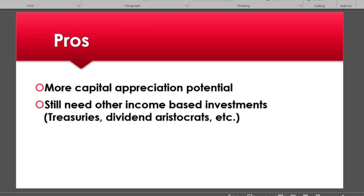So for the pros of this particular ETF, there is potential for a little bit more capital appreciation, and the fact that they stagger out the covered calls is what leads me to believe that there's potential for more capital appreciation. Of course, none of this is guaranteed, but since they have pretty high caliber talent working on this fund, I'm cautiously optimistic. But of course, it doesn't matter how well the managers perform if too many people crowd into this fund, then that kind of ruins everything. So I'm going to watch this cautiously.